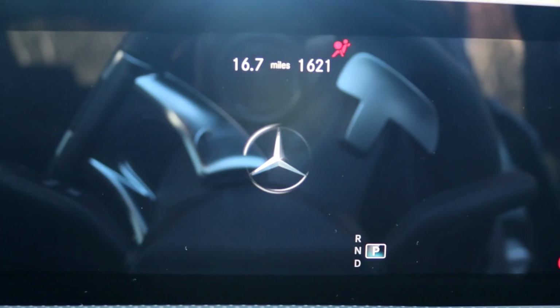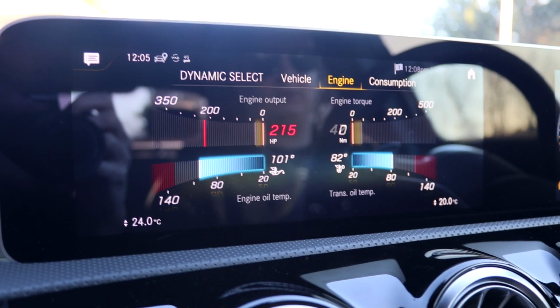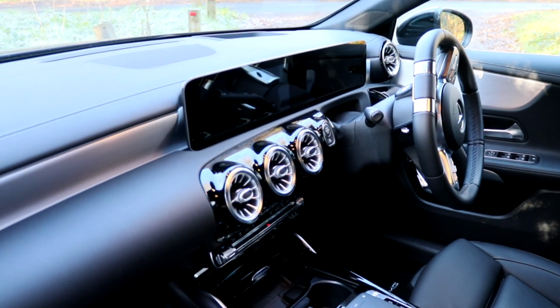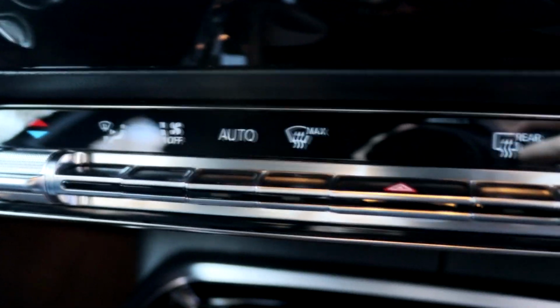So you still get the 2 screens in the centre, which is filtered down from the S and the E-Class, which is nice. Especially when you consider that this car is £37,000 base price, which is not cheap any way you look at it. You're paying more for the premium feel, you're paying more for the switchgear, you're paying more for the aluminium switches on the fans. The vents themselves are finished in aluminium, the paddles are brushed aluminium rather than plastic on the Golf. It's a nicer place to be.